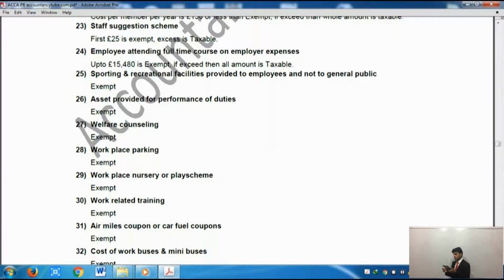Now, staff suggestion schemes. What is a staff suggestion scheme? It is a scheme where the employer says, please give us a suggestion to improve the quality of our company, to make some improvements in our company. Now, my boss asked me the other day, could you please give me some suggestion on how we could make our audience experience more enjoyable and more entertaining and less boring, you can say. So if I give a suggestion to my boss, that is called an employee suggestion scheme.